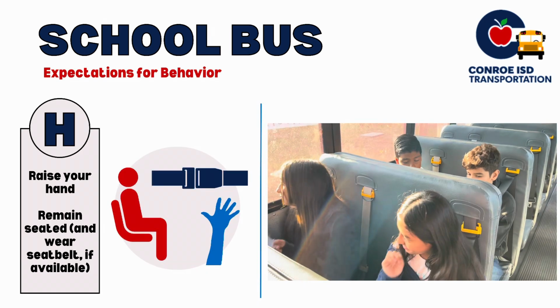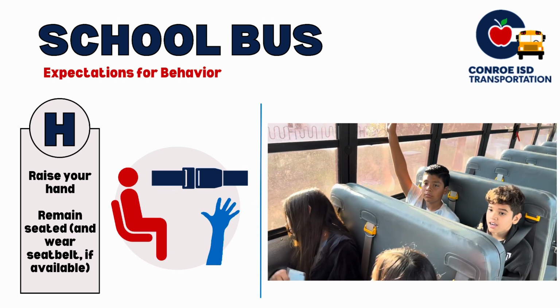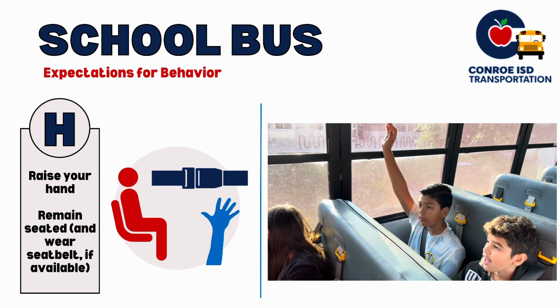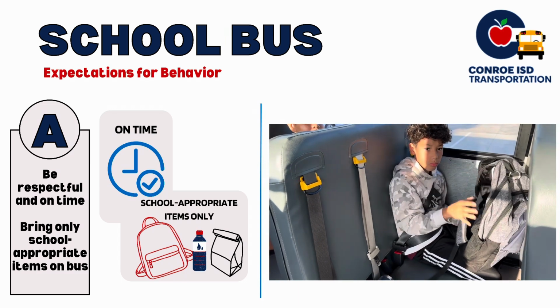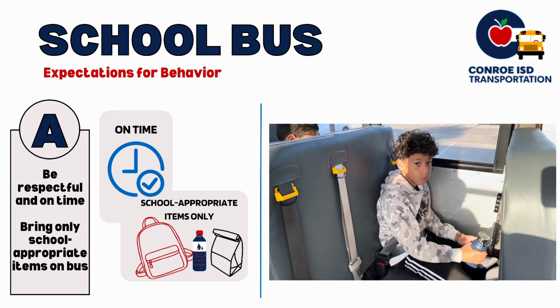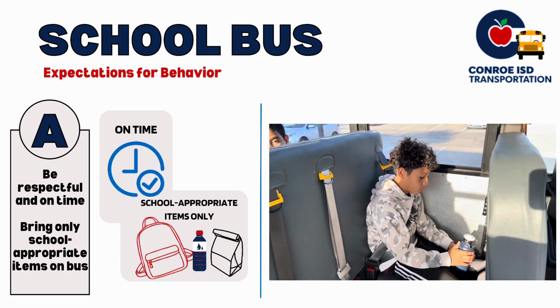Help. If you need help, please raise your hand to get the attention of the driver or monitor. Always stay in your assigned seat. Be sure to fasten your seatbelt if one is available. Activity. Be respectful and on time for the bus. It's important to bring only school-appropriate items on the bus. This may include your backpack, your lunch kit, a water bottle, or an instrument.